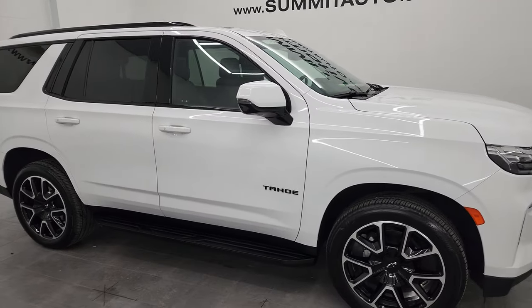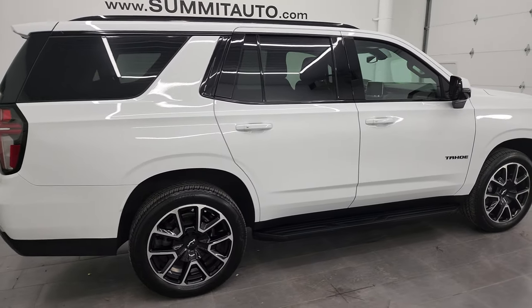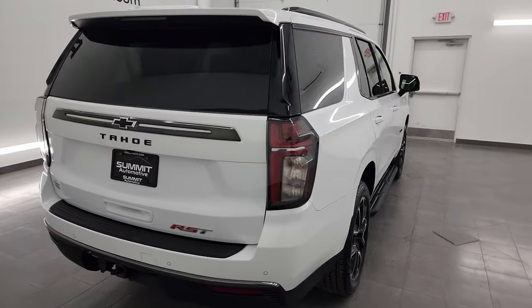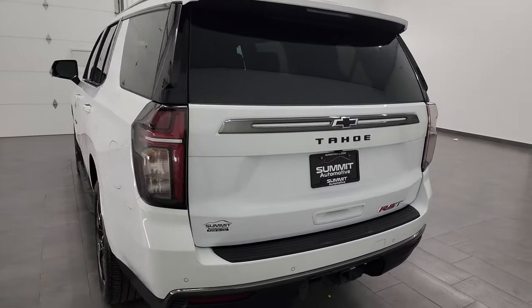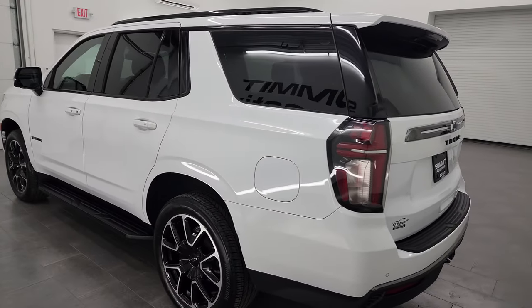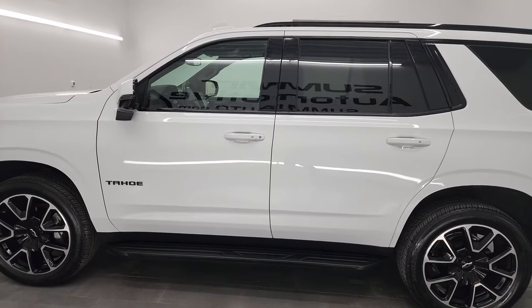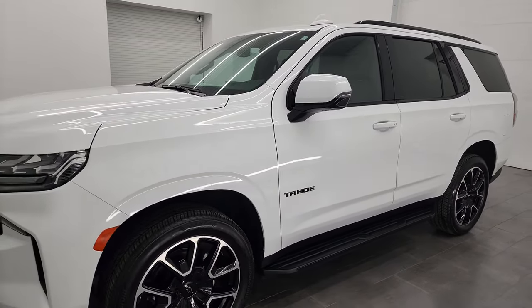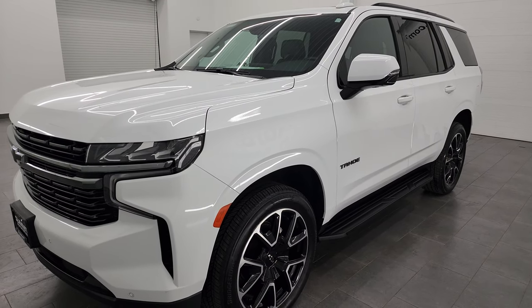Hey, this is Brett, and this 2022 Chevy Tahoe RST, or Rallye Sport Truck, package is stock number 23J139A. I am here at Summit Automotive in Fond du Lac, Wisconsin, your new and used SUV headquarters. This 2022 Chevrolet Tahoe RST has the 5.3-liter V8 gas engine. It's paired up with the 10-speed automatic transmission.